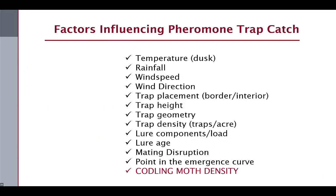So what exactly influences trap capture? And the trouble is there's a whole lot of stuff that does influence trap capture. First of all, and Don alluded to this also, the temperatures at dusk. This is when codling moth come out to play and will be flying around. So if it's too cold or too windy, they won't come out. If it's raining, they won't come out and respond to pheromones.